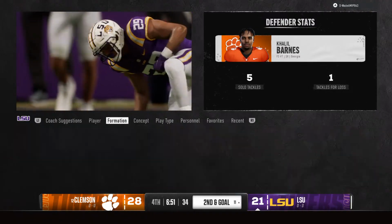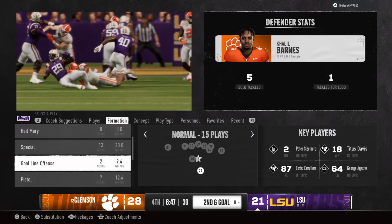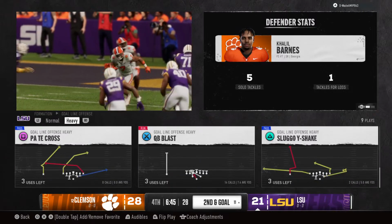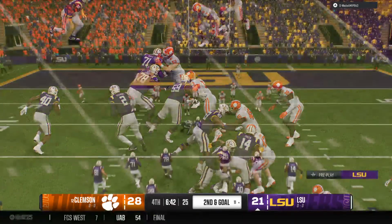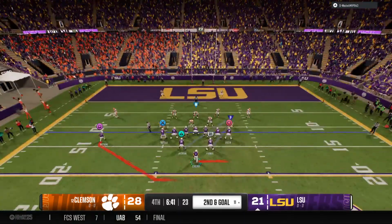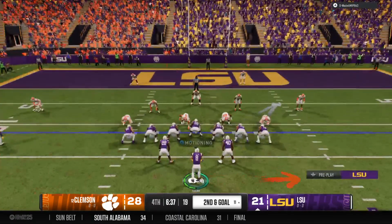Really nice job by the defense, understanding first and goal. What do most people do on first and goal? They're going to try to run the football in. The defense says, nah, bro, not in my house. Nice job getting in the backfield, getting the stop. Defense rose up deep in its own end on that last play. Now a second and long coming.